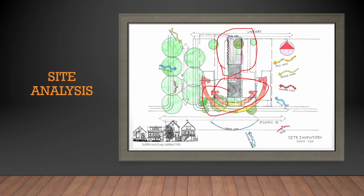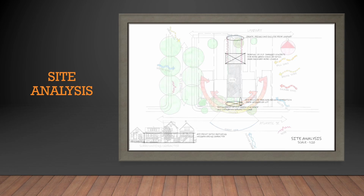Taking these things into consideration, I thought of some possible solutions. I wanted to remove the old concrete from the backyard and enclose it from the laneway in order to add more privacy and include a green space to turn an old and abused flat top to a comforting escape. Also, seeing a majority of the sun came from the front of the house, I thought the addition of a front porch and bay window would serve to let more natural light into the home. It would also create a welcoming entrance and work in unison with the surrounding homes. There were also a few old shrubs and dilapidated fences that are in desperate need of replacement.